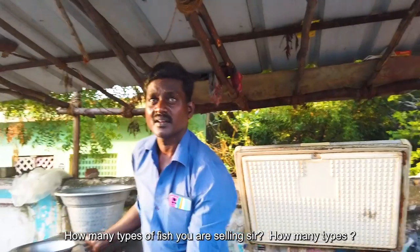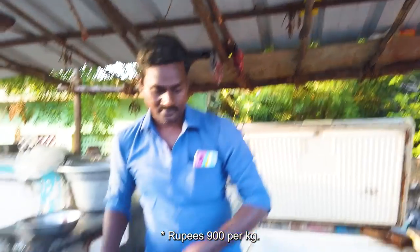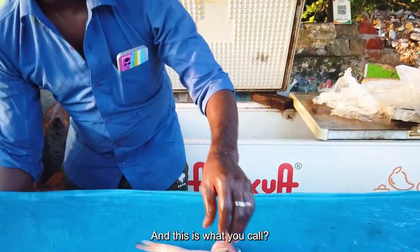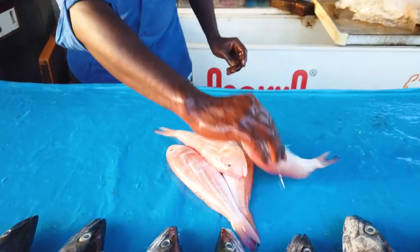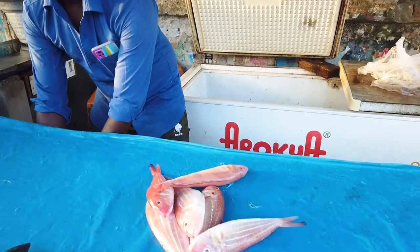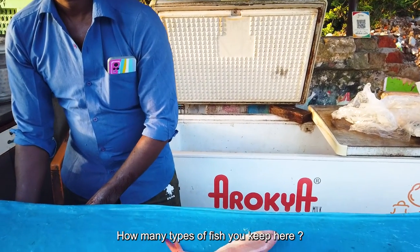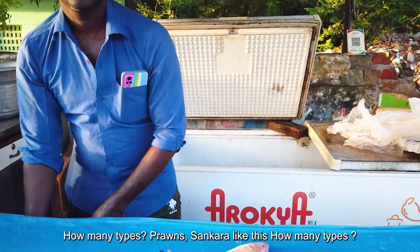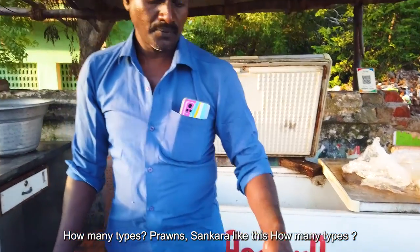How many types of fish, sir? How many types? 900 per kg. Okay, so kingfish is 900 rupees per kg. And what do you call this, Sankara? Sankara. Okay, that is the local name. How many types of fish do you keep here? Prawns, Sankara, like this. How many types?